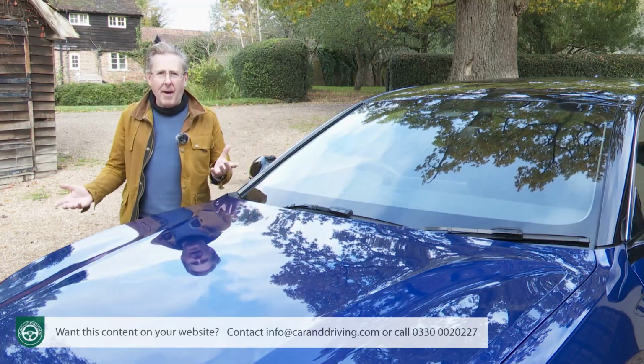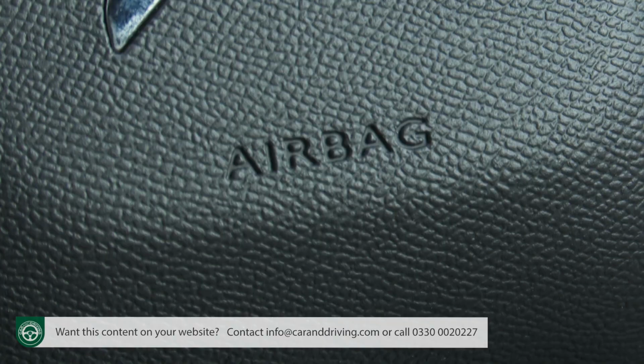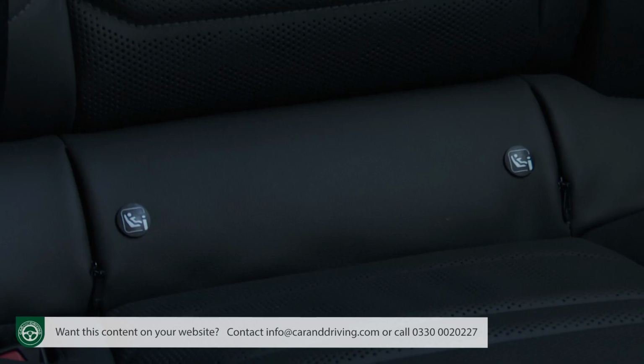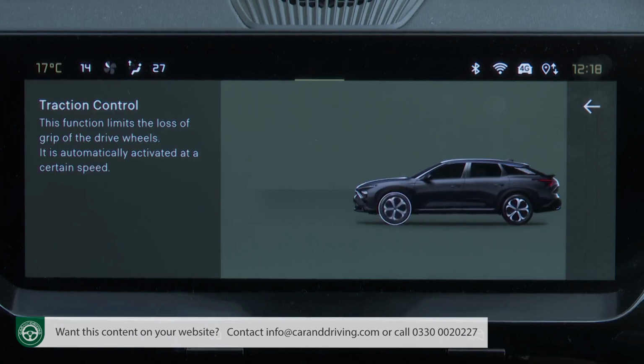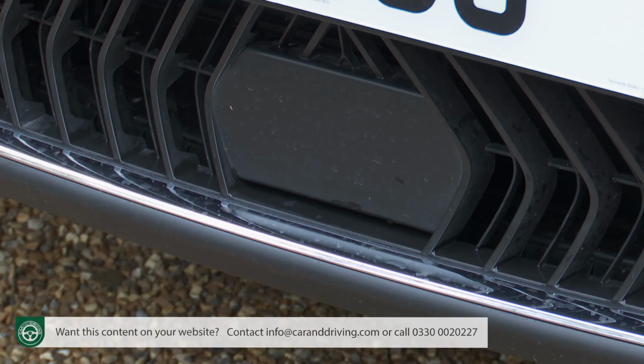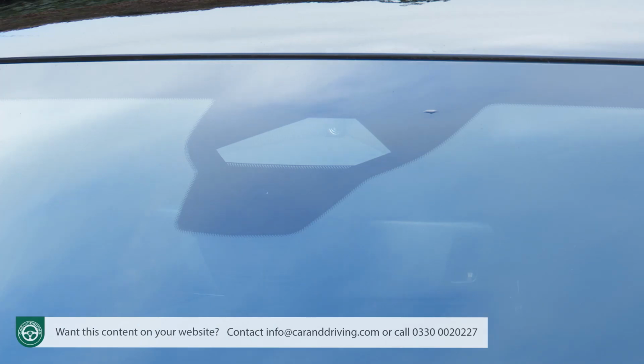On to safety. Now, as you'd expect, there are all the usual things: twin front, side and curtain airbags, ISOFIX child seat fastenings and the usual electronic assistance for braking, traction and stability control. In addition, you'll want to know about the cutting-edge electronic radar-driven stuff, and there's plenty of it.